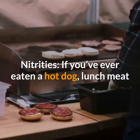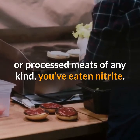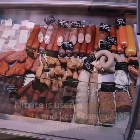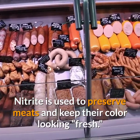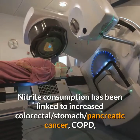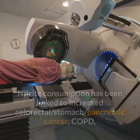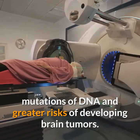Nitrites. If you've ever eaten a hot dog, lunch meat or processed meats of any kind, you've eaten nitrite. Nitrite is used to preserve meats and keep their color looking fresh. Nitrite consumption has been linked to increased colorectal, stomach, pancreatic cancer, COPD, mutations of DNA and greater risks of developing brain tumors.